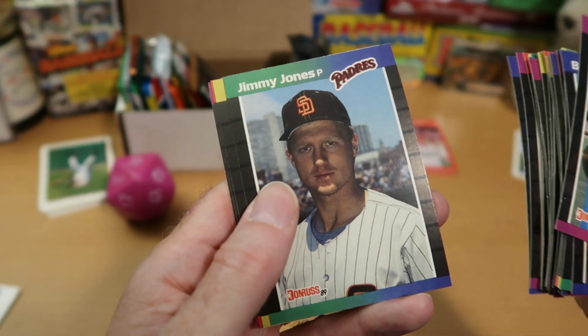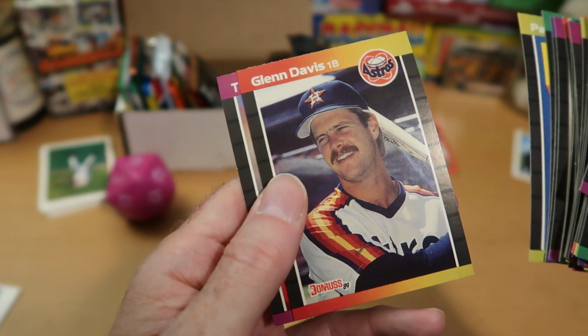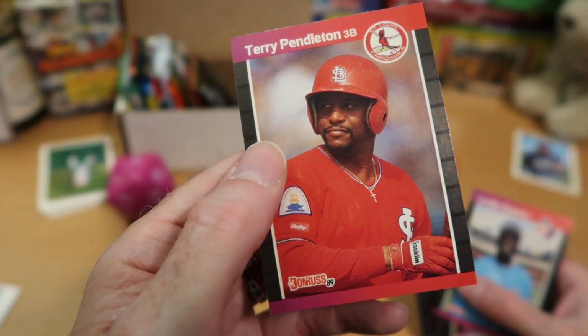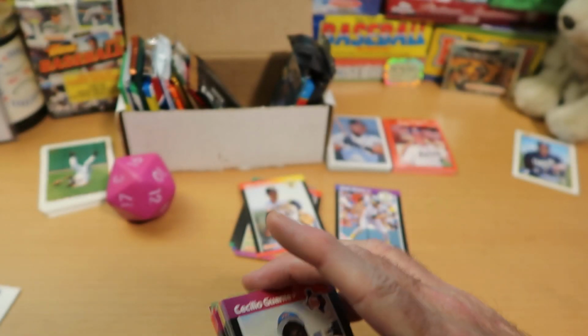Sid Bream. Jimmy Jones for the Padres. Nice Paul Molitor MVP card there. That's pretty sweet. Glenn Davis, who played for the Orioles after a while. And Terry Pendleton looking over his shoulder as though he doesn't trust whoever is on the on-deck circle there behind him. I'm not sure what's going on with Terry Pendleton there.